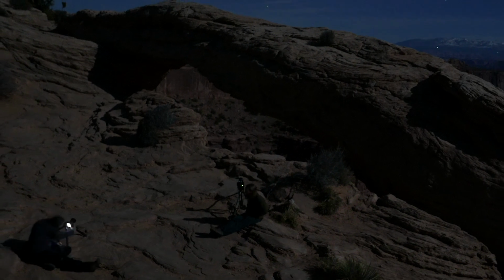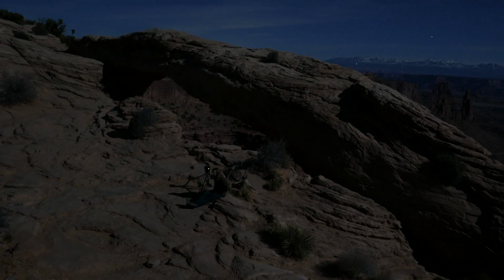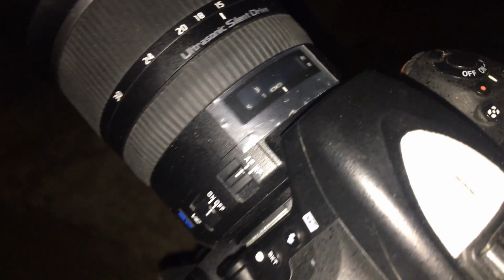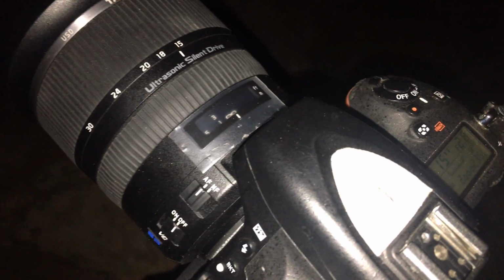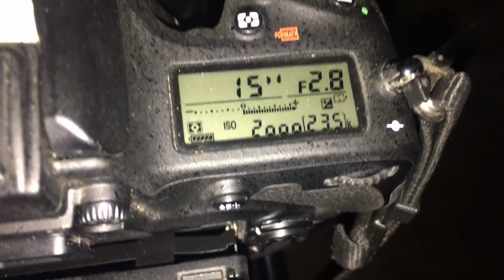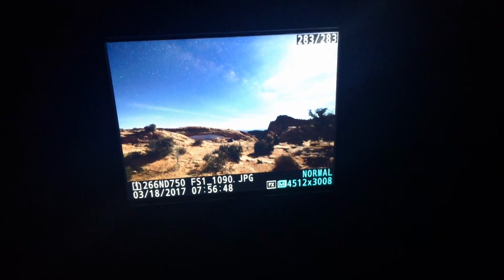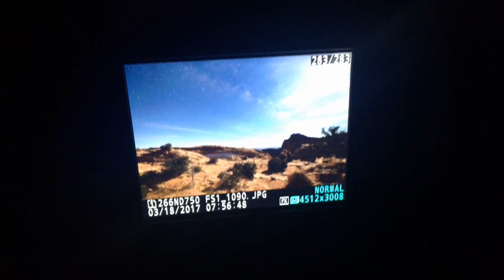So 4 hours before sunrise, Elias set up the camera to stake out his spot. Patrick and I walked around and set up time lapses. I've got the Tamron 15 to 30 2.8, and this lens has been awesome for stars. You can see I just have the focus set to infinity, and the moon is out right now, and these pictures look crazy. I'm shooting at 15 seconds, f/2.8, ISO 2000. These pictures look like it's day. It's very strange.